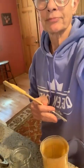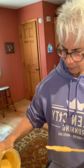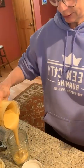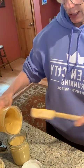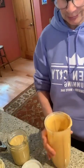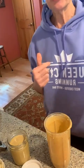It's a little salty. So like I said, using the miso, can you see it? I'm going to pour this out. See how pretty it is. More than likely I'll be adding, see how thick it is? I'll be adding the rest of that water to it. The ginger got to me.